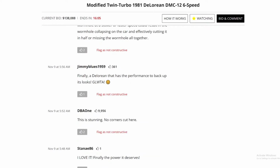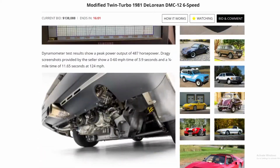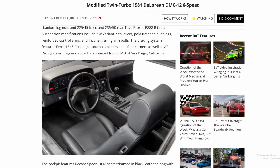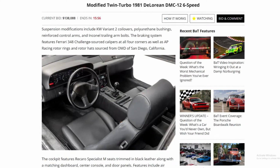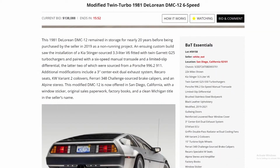So here we are at 16 more minutes and no activity whatsoever. So I'm wondering what's going to happen with this. Are we going to see some last minute bids pop up, or is it just going to sit here at 138.88?